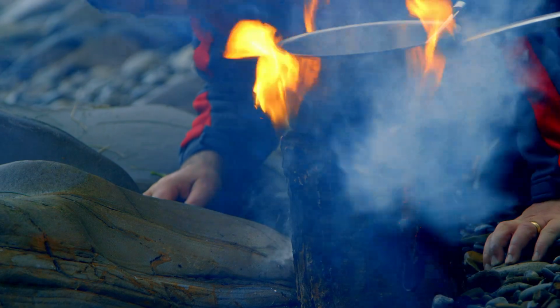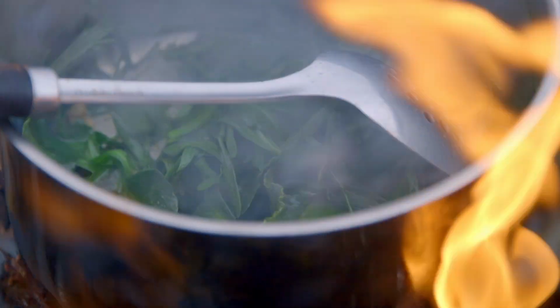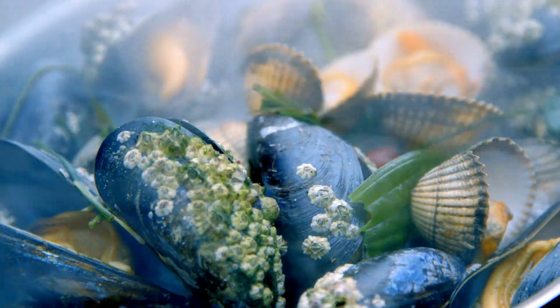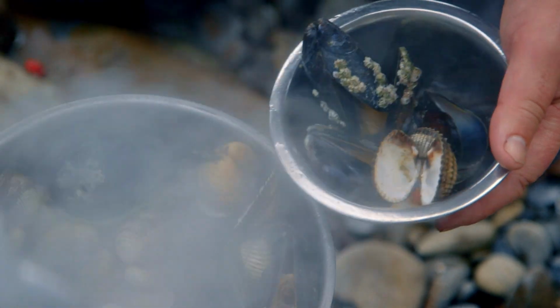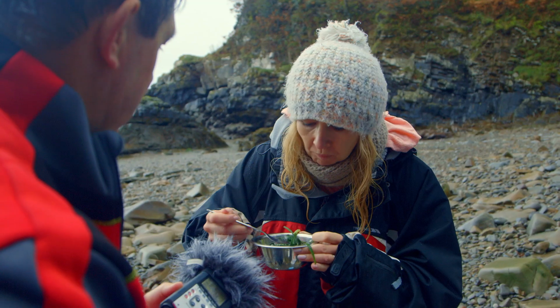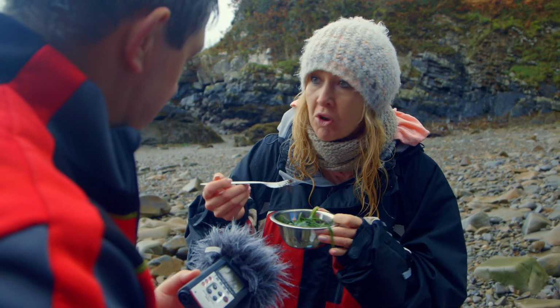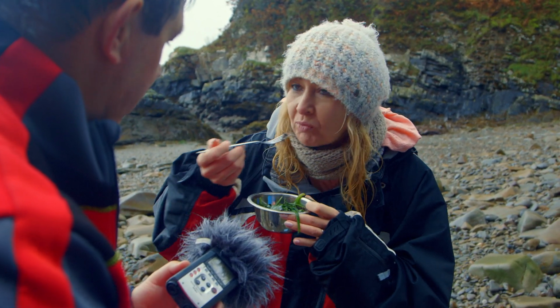Craig, what are we going to do with all of this now? First of all, we're going to stir fry some of the sea vegetables. We'll have steamed cockles, mussels. And we're not going back to your kitchen to do this. We are cooking them here on the beach. And there you go. It just tastes amazing. I can't believe this is all food we foraged today along the coast.